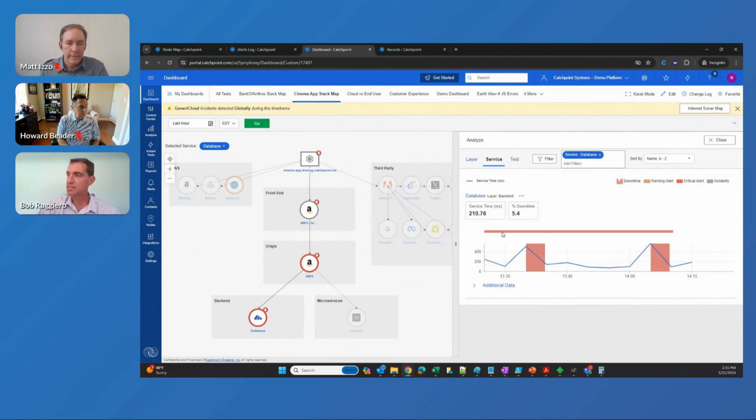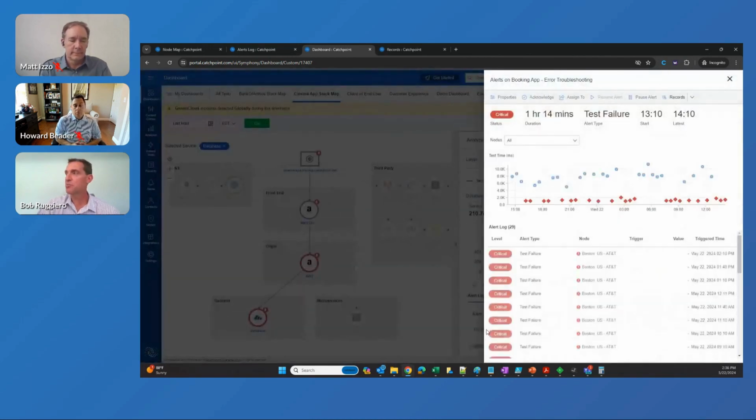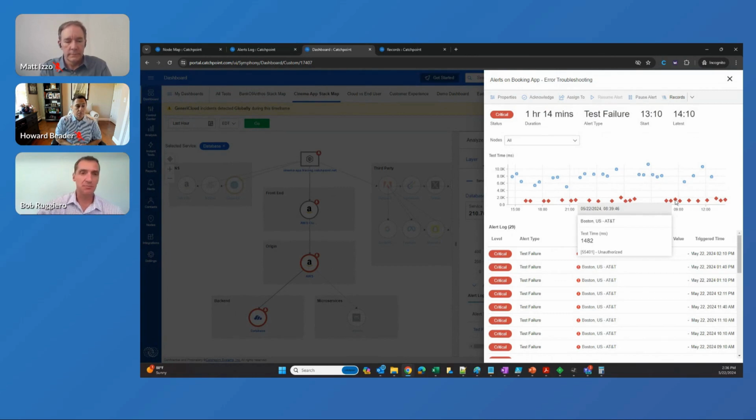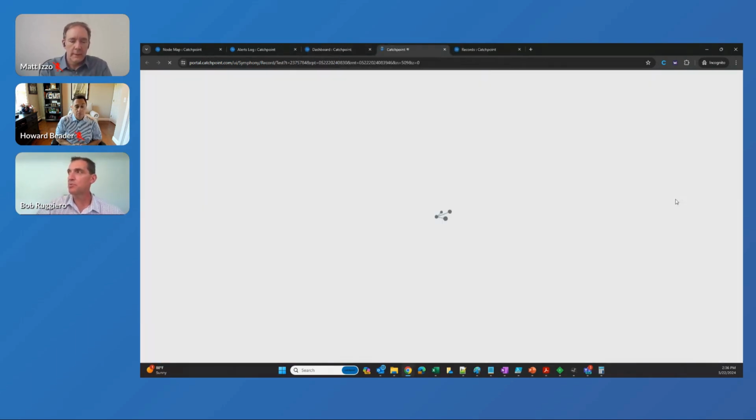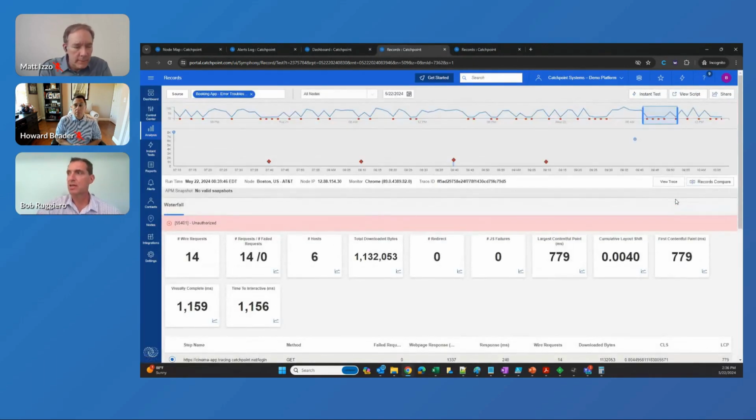I can look at my tests, and I can click into any particular failure that occurred, and it's going to bring us back to a similar view that many of you probably leverage already today, which is our record screen. So we keep 3 years of data by default, still the industry leading data retention policies, but I can click into any one of our test records and get a further drill down of what happened during that test run.